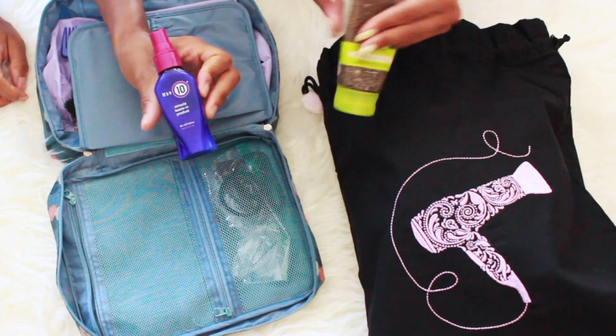And, you know, the pool has chlorine in it, so we packed some of our hair products that protect our hair from the chlorine, and that will give us that moisture and keep it looking nice. So our first thing is leave-in conditioner, and as most of y'all know, leave-in conditioner is good for when you're about to hit that chlorine water because it acts as a barrier between your hair and the chlorine, so it just kind of protects your hair.